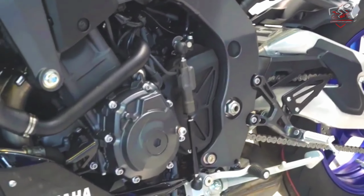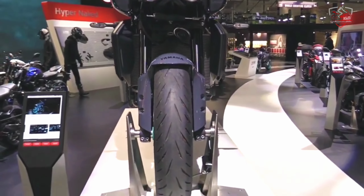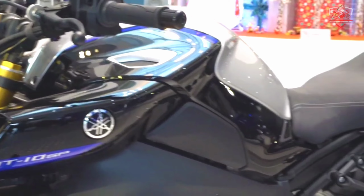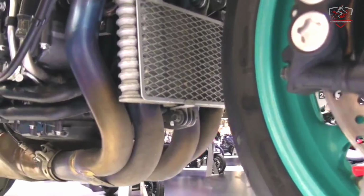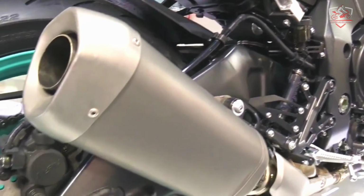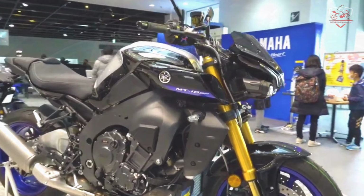Although Euro emissions limits place strict limits on noise levels, the new MT-10 also gets acoustic amplifier grills on the left and right of the fuel tank, feeding the air intake noise directly towards the rider. The new intake is matched by a similarly redesigned exhaust, made entirely from titanium including the headers and silencers, which is again tuned to play appealing tunes throughout the rev range.